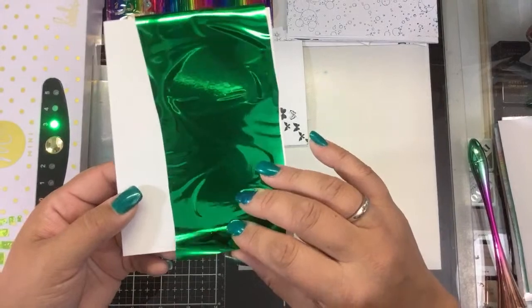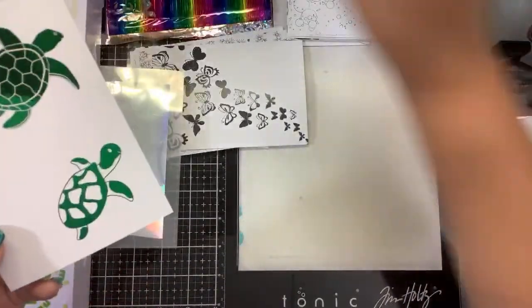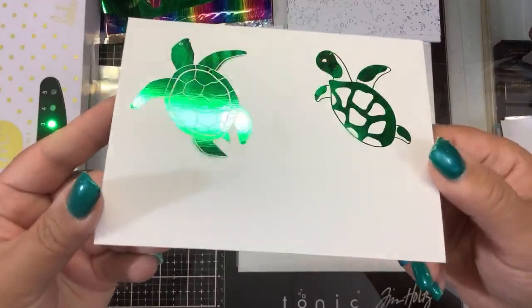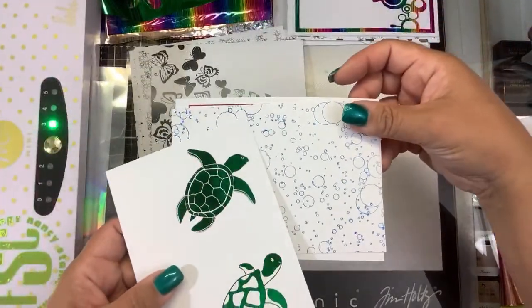Let's reveal these little turtles. Oh my gosh, they're so cute. Yes, and I'm going to try to scan and cut them. So cute. Now I have light turtles, I have dark turtles. Look at how cute they're going to be on the little bubbles.